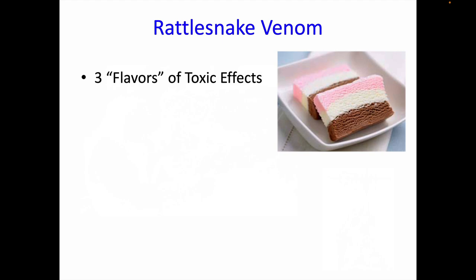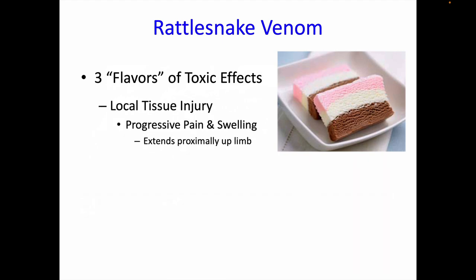Rattlesnake venom has three different kinds, or three different flavors, of toxic effects. One is that it causes local tissue injury. There's progressive pain and swelling that develops, and it kind of works its way up the affected extremity. So somebody bitten on the finger, maybe half an hour later, their finger and their hand is swollen. 15 minutes later, the swelling has progressed up above their wrist. And then maybe an hour or two later, it's gone all the way up towards the elbow and so on.